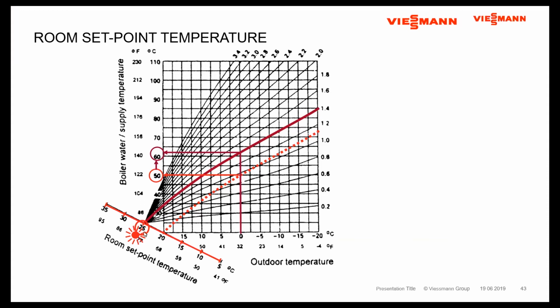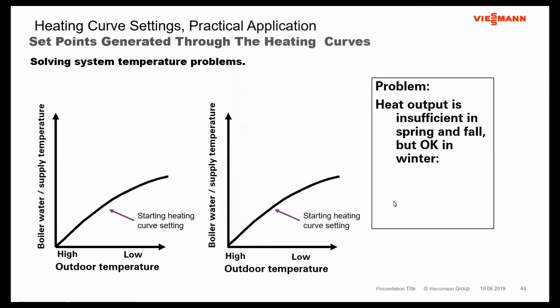So there is an adjustment here, but not like a shift where it was incremental, 5 degrees goes 5 degrees. This all depends on the angle or basically the slope of the curve that you selected. To what degree this change is going to happen, how drastic the supply temperature change is going to be, is really based on the slope of the curve that you've selected. So the steeper the curve, the more dramatic this change is going to be when we start making adjustments to the room temperature here. It also adjusts the warm weather shutdown temperature we're going to see here in a bit.